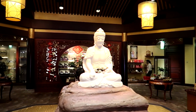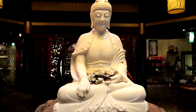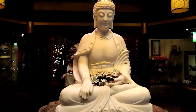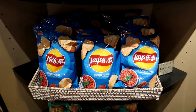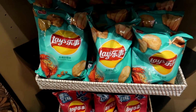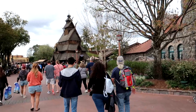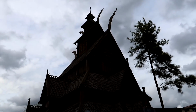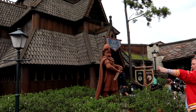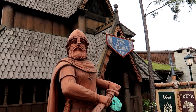Actually have a Buddha here that people have left money and offerings for. There's various Chinese potato chips. Oh, those are crab flavored. Moving on, we enter into Norway. We have this beautiful Viking church here. There's actually an exhibit on the inside known as Gods of the Vikings.